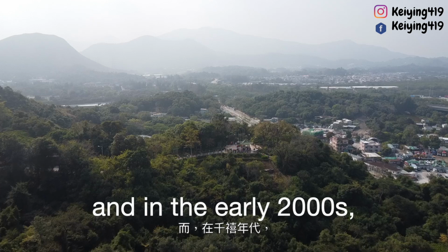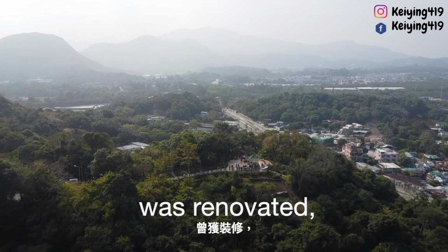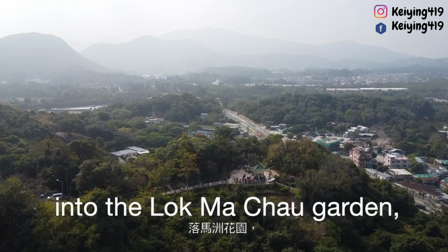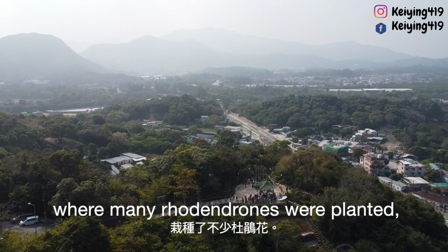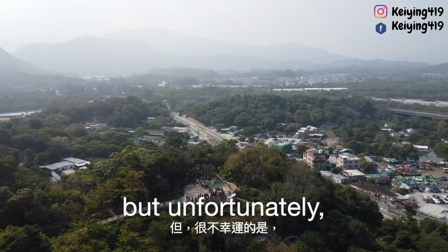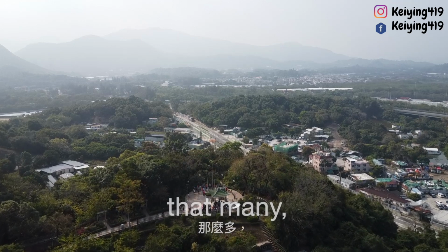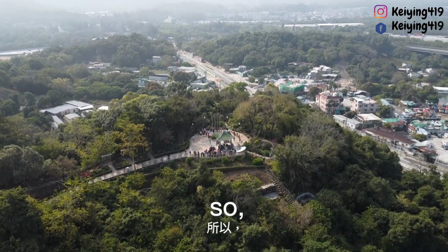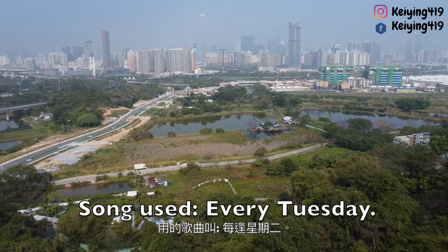In the early 2000s, the Lok Ma Chau observation deck was renovated and expanded into the Lok Ma Chau garden, where many rhododendrons were planted. But unfortunately, that day we didn't see that many rhododendrons. So let me know if you do see the rhododendrons.